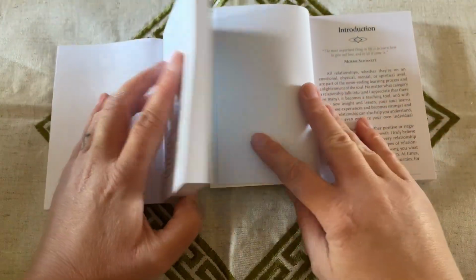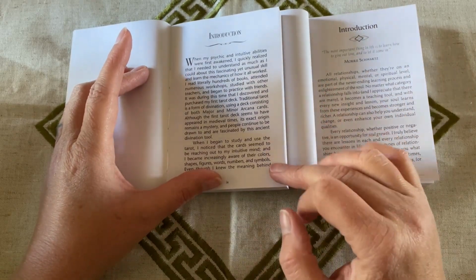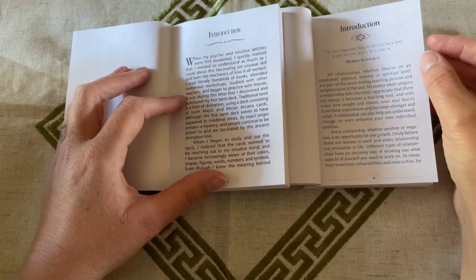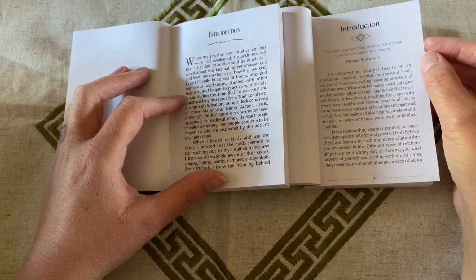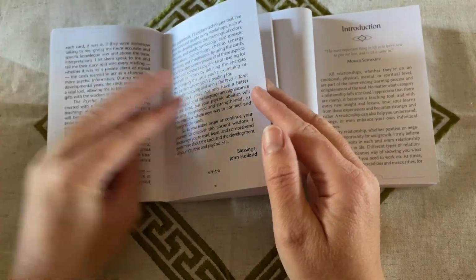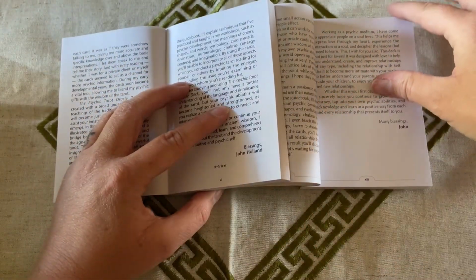And as I said in one of my other walkthroughs, I swear it's the same, but I guess not. So this is a different intro than this one. And in the Psychic Heart, we have a quote. It says, "The most important thing in life is to learn how to give out love and to let it come in." And that's by Maury Swartz. That's a really good quote, because if we can't accept love, how can we be in love, right? And sometimes learning how to accept love is the hardest.